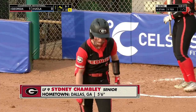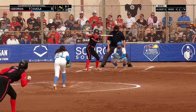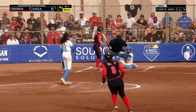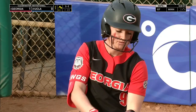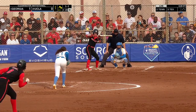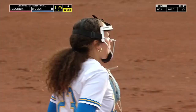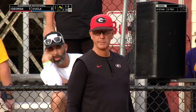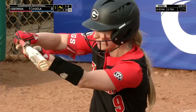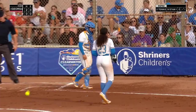Sydney Chambly batting here. Some close pitches that Georgia is taking confidently. On the inside corner. Georgia has plated a run so far here in the top of the first, scoring first for the first time against their opponent here in Clearwater. Off-speed strikeout gets Chambly to win the inning.